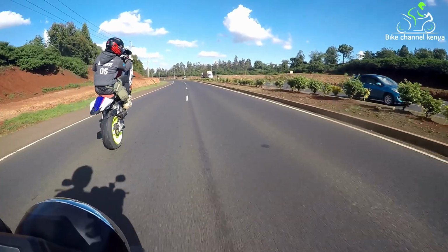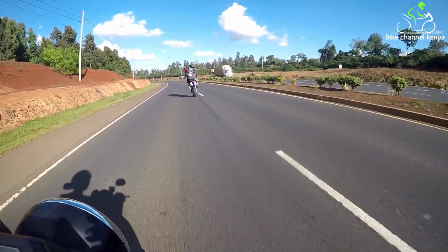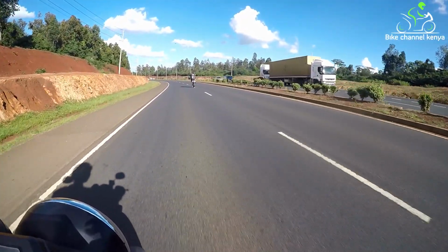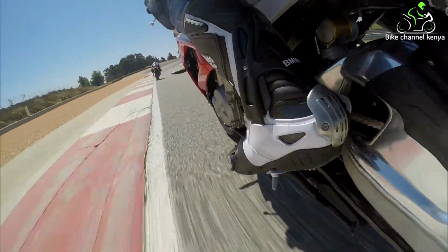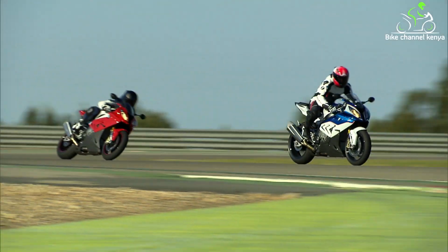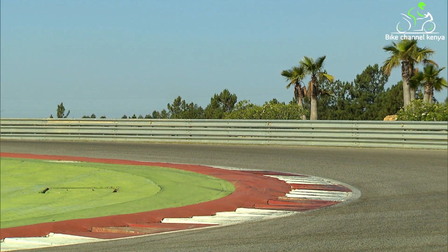Coming to the chassis, the weight is so balanced, it feels like a 600, only that it is more powerful. When you get to the twisties and throw it around, it honestly feels like a 600. I don't know how the engineers managed to do that, though I think the electronic suspension, which is adjusting the damping and rebound every 400 milliseconds, helps a lot in that regard.